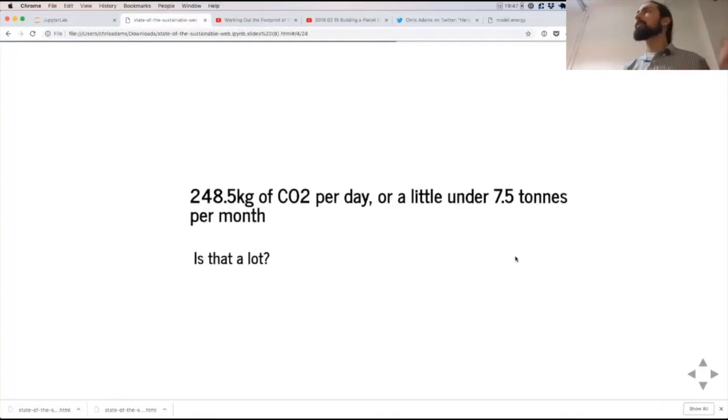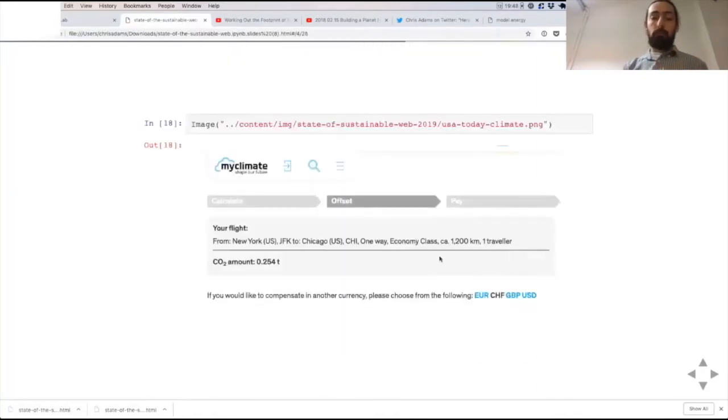And I think, well, is this a lot? We have such little understanding of this kind of stuff. But you can try looking at this stuff. This roughly works out to be a flight from New York to Chicago. So every day, by switching off all the ads, they are saving a flight from New York to Chicago, or in our case, maybe Berlin to, I don't know, Berlin to Lisbon or something like that. That's the kind of footprint that you're saving each day. So I guess that's all right, better than nothing.